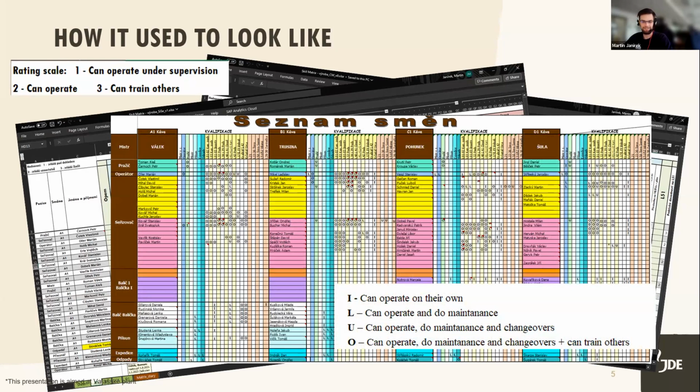The rating scale consisted of 4 letters, I, L, U, O, and based on what letter you had for each qualification or skill, you were able to do a certain work. As you can already guess, the only one which was properly used is the last one. The reason is astonishing: simplicity. Even though there was this really weird rating scale, it was very easy to use this matrix.